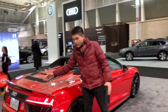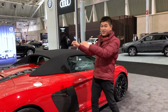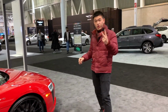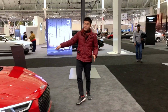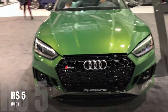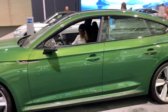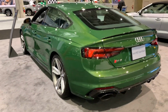So right in the Audi showroom, we've got this Audi R8 V10 Plus Spyder. You've got tons of carbon fiber on the wing and on the engine cover right now. But the more important thing is underneath there, you've got a 5.2-liter V10 that outputs 602 horsepower and 413 pound-feet of torque. This thing has a 7-speed transmission, can go from 0 to 60 in about 3.3 seconds. That's very quick. You've also got the RS5 in this interesting green color.